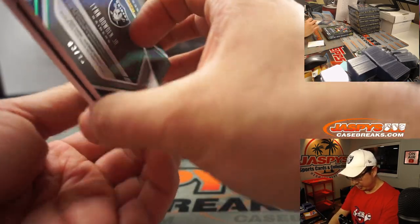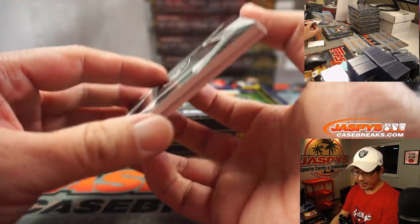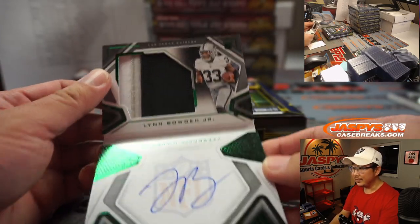And there's Lynn Bowden Jr., former Raider, still goes to the Raiders. 3 out of 25, that's for Calvin. Nice patch, though.